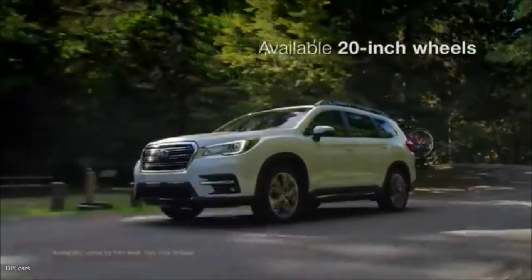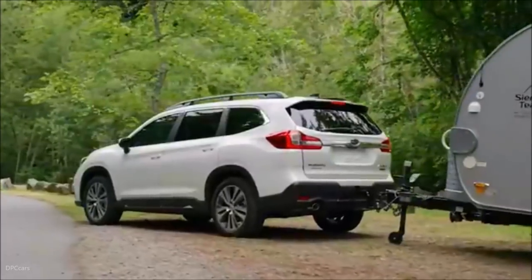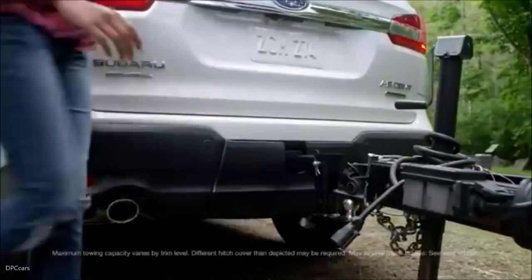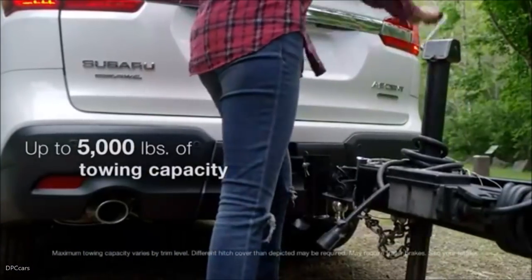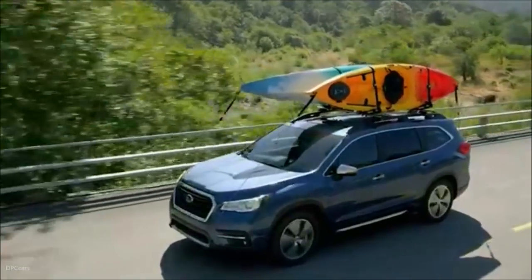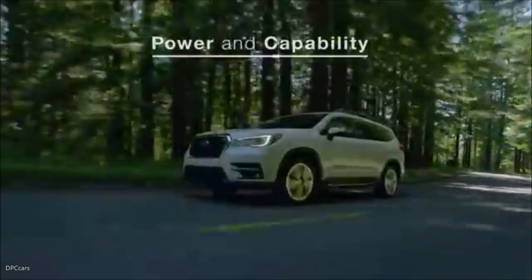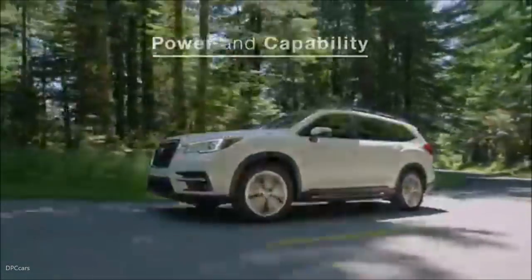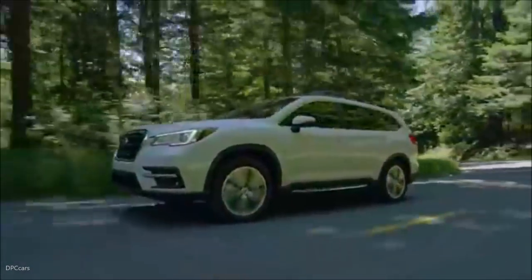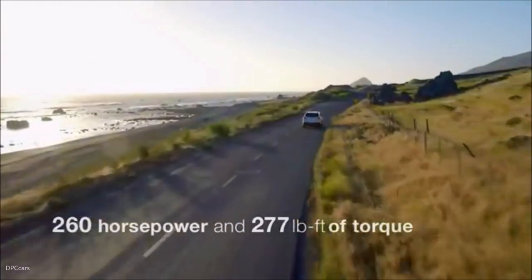From the bold grille to the stylish wheels, it has a commanding presence. But it's a presence that isn't just visual. The Ascent can tow up to 5,000 pounds and has standard roof rails so it can mount a variety of cargo and equipment carriers. The Ascent features an all-new direct injection turbocharged Subaru boxer engine. Powerful and efficient, it's a big part of what makes the Ascent so capable.